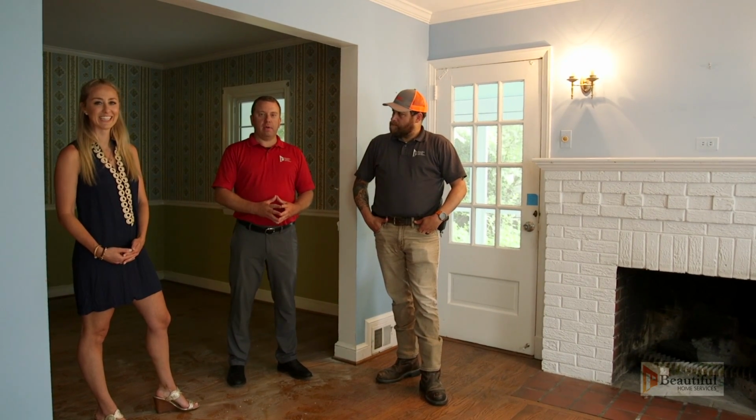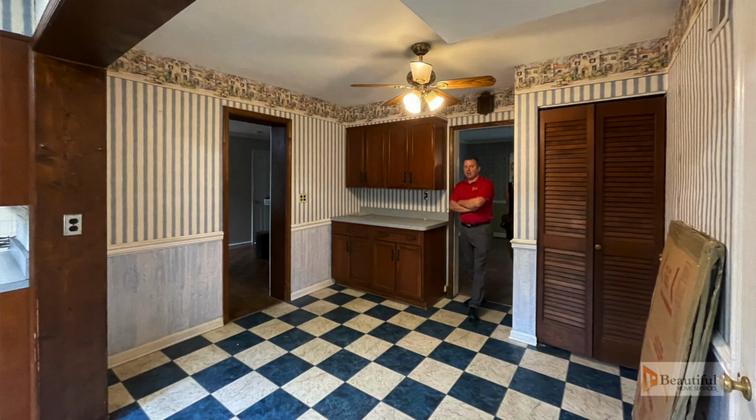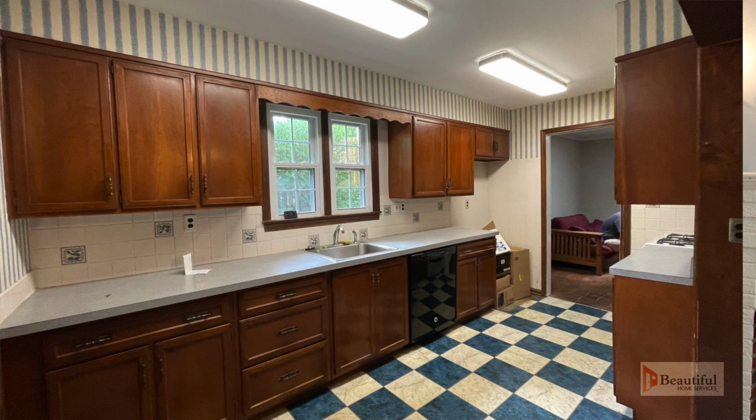So we're here in the dining room slash kitchen slash breakfast nook slash mudroom of this property that we're renovating in Silver Spring, Maryland. This is one of the areas I think we're going to have the largest impact on the property. We're going to take the dining room, which is going to be behind me, and incorporate that with what was the old kitchen in the house with what is now the current kitchen, which was an addition, to form one big eat-in kitchen.